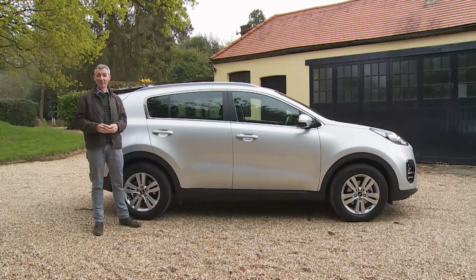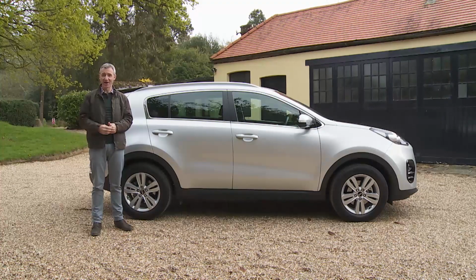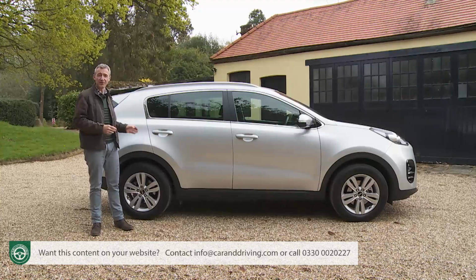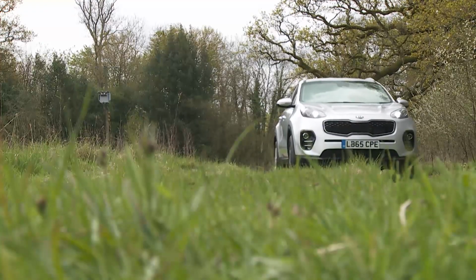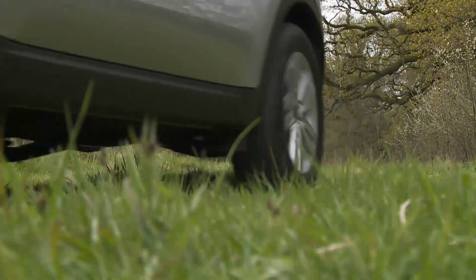It's more probable though that the car in this class you're more likely to be considering as an alternative will be the one that first defined the family crossover segment, Nissan's Qashqai. The Nissan's good to drive, but it offers less space than this Kia does for your rear passengers and for your luggage. Plus, as with the Tucson, there's a model-for-model price premium of around £500 over this Kia if you want two-wheel drive, and it's vastly more expensive if you want a 4x4 version.